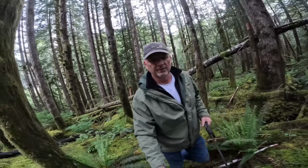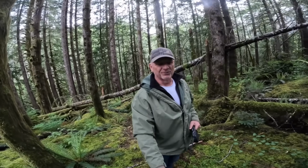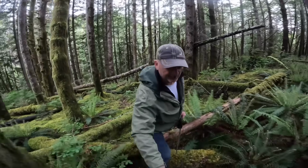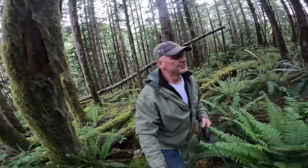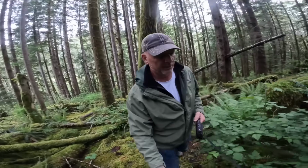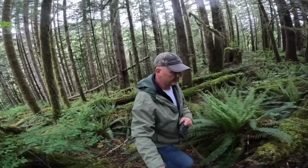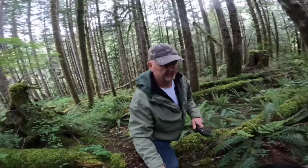And he moved the camera, which dislodged the branch I had behind the camera to angle it down the trail. So I fixed that, reset it, and off we go to the next trail camera.